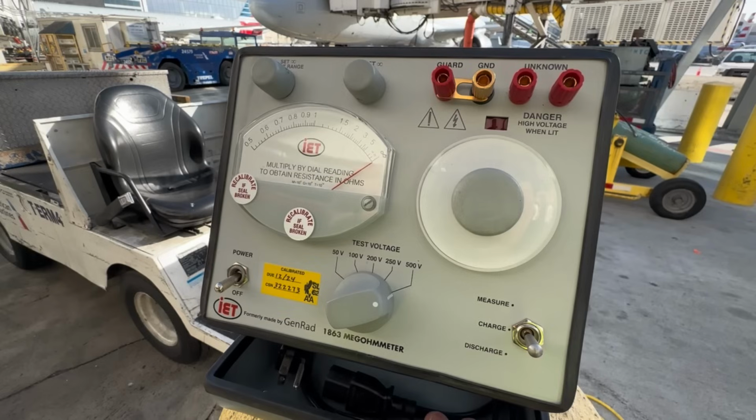A regular small multimeter or an ohm meter cannot measure the resistance throughout the whole fuselage. It just does not have enough power. So you need a mega ohm meter, and it needs its own power source. That's why you saw the plug. In order to read proper resistance, you actually have to send energy throughout the system or the fuselage of the aircraft in order for the resistance to come back. This is what we call bond testing: testing the bond resistance between the static discharger and the aircraft structure.